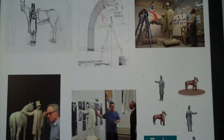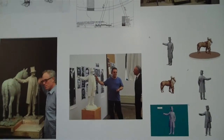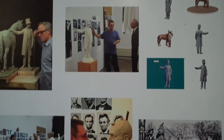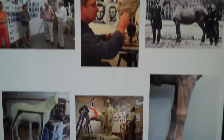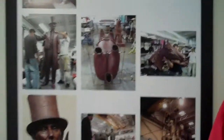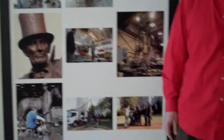Behind us is a couple of boards on the development of the Lincoln Cottage sculpture, beginning with drawings for scale drawings, computer renderings, discussion with portrait artists, and moving right through foundry and final installation. And then finally, the show ends in the portrait sculptor's studio. It's a little tableau mock-up of what a portrait sculptor's working environment feels like.